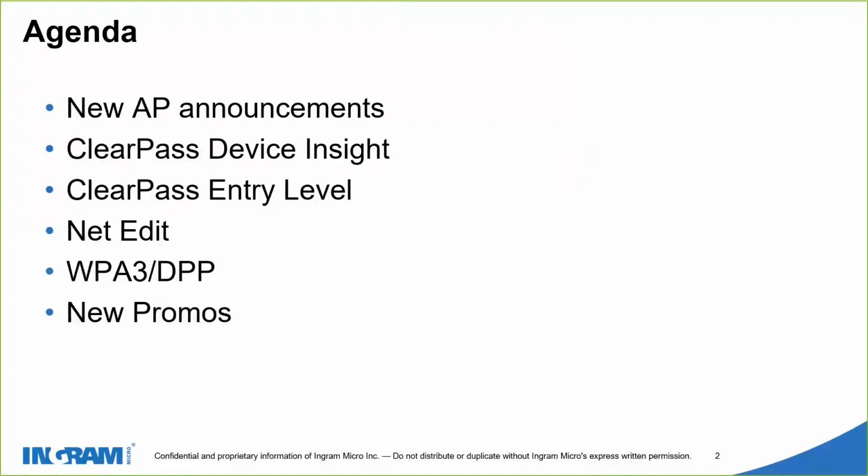We'll dive into a little bit of WPA3. We're not going to go too heavy into that, but we do want to talk about one specific feature of WPA3 that is going to be pretty interesting called DPP, and we'll go ahead and talk about that in a little bit more detail. And then lastly, we will go into a couple of new promotions and things going on to help you guys out when you're out there in the field making those sales.